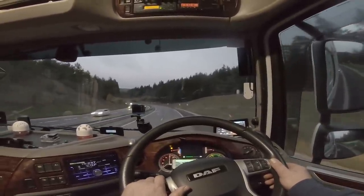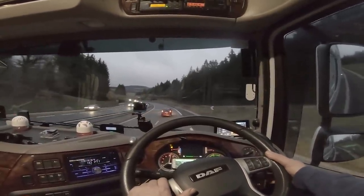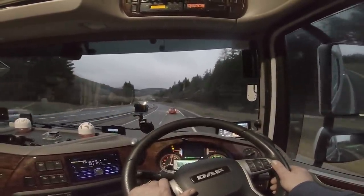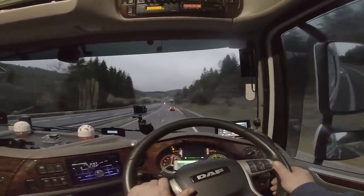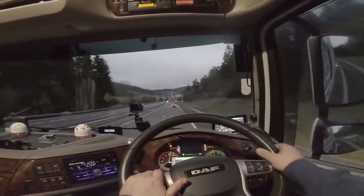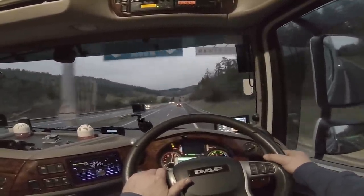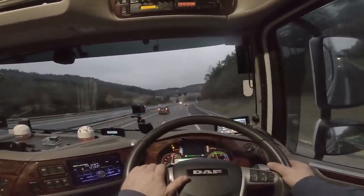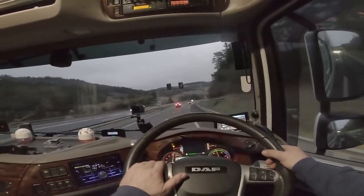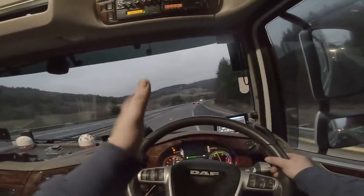She's dropping back a bit much there, so I just released it for a minute. I'll stick her back on to position one there. See what way she handles that. That's the beauty, you see. That's when you really need a retarder on hills like this.